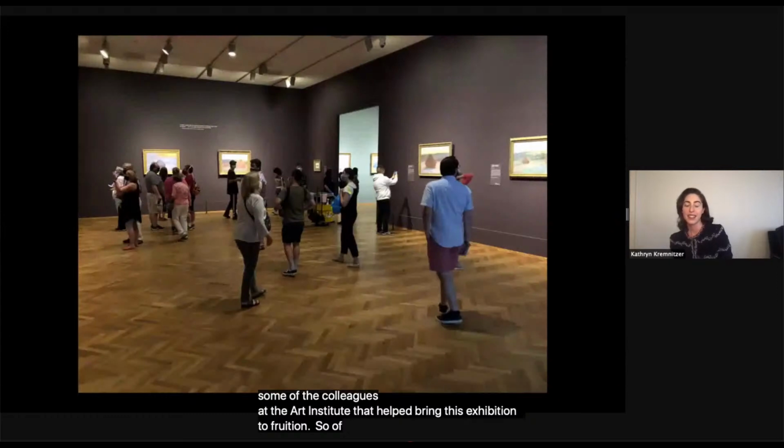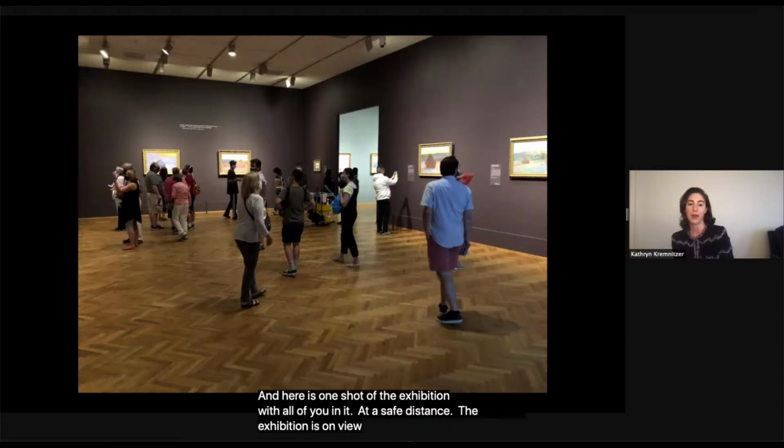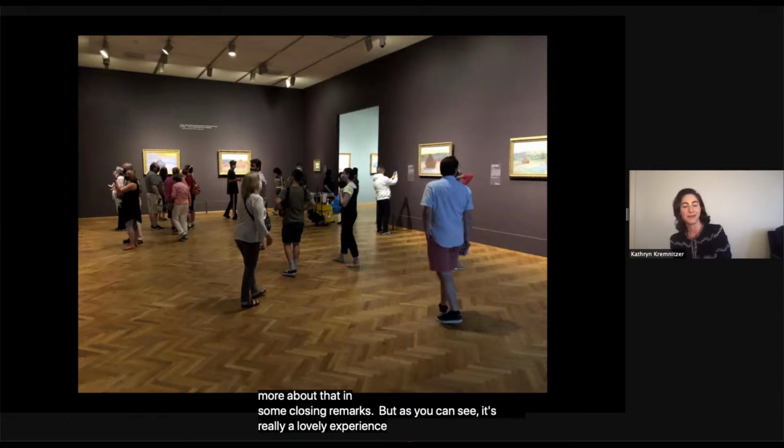And here is one shot of the exhibition with all of you in it at a safe distance. The exhibition is on view until June 14th, and I'm sure we'll hear a little bit more about that in some closing remarks. But as you can see, it's really a lovely experience to be in the galleries now and take in this exhibition while you can. So with that, I think we may turn to questions.